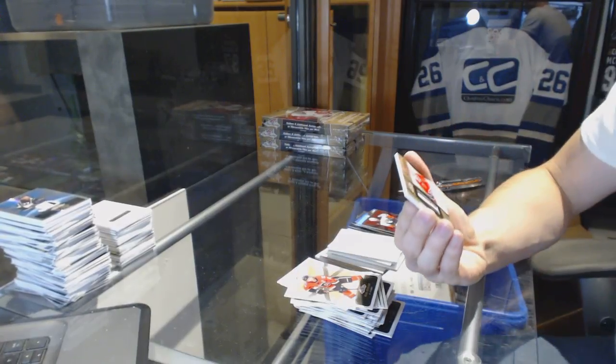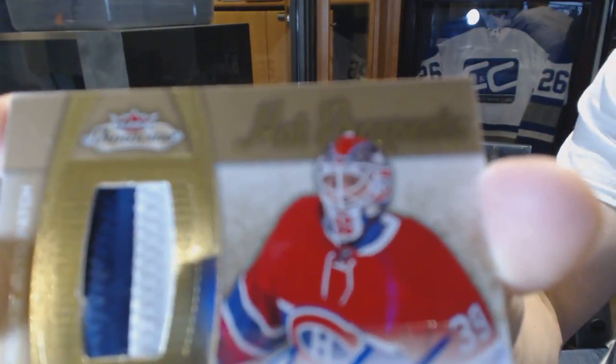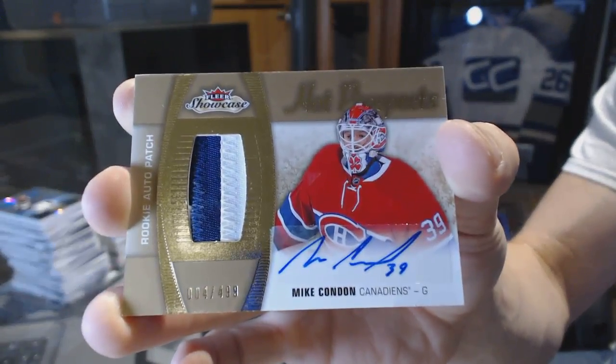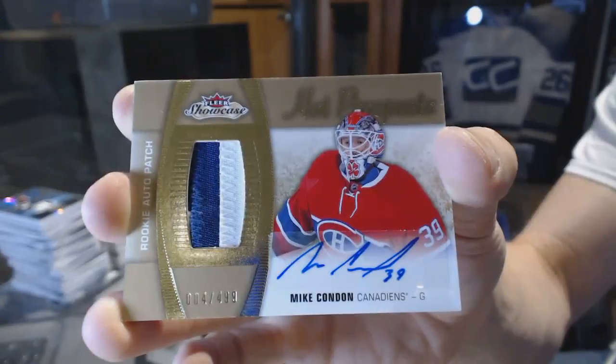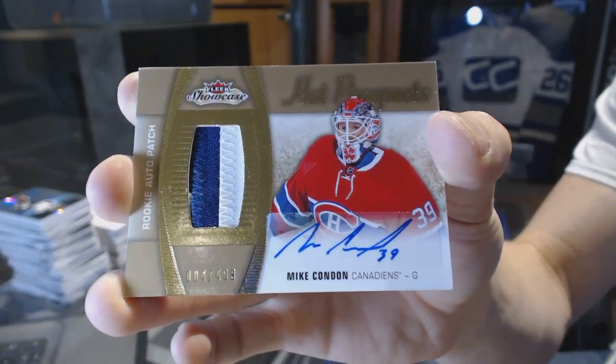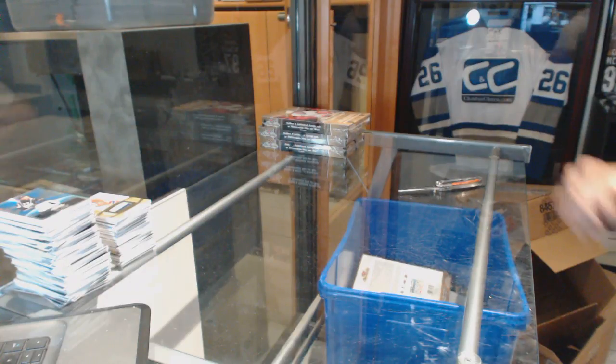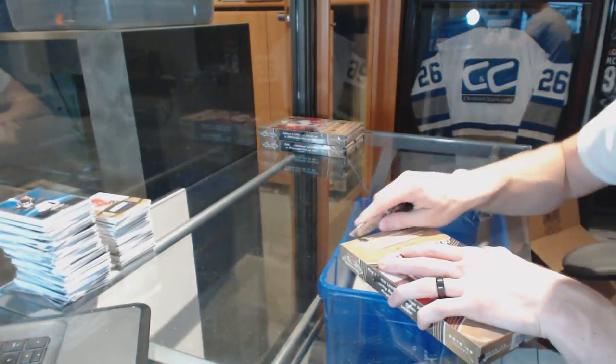And we got a two-color Hot Prospects Rookie Patch Auto, numbered to 499 for the Montreal Canadiens, Mike Condon. Mike Condon, Hot Prospects Rookie Patch Auto to 499 for the Canadiens. All right, box 14.